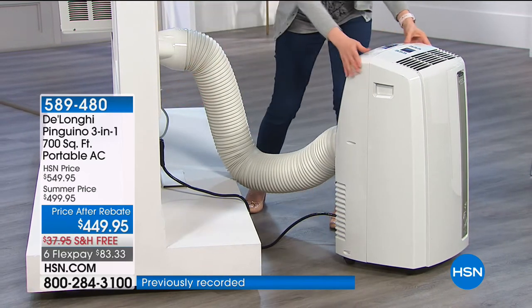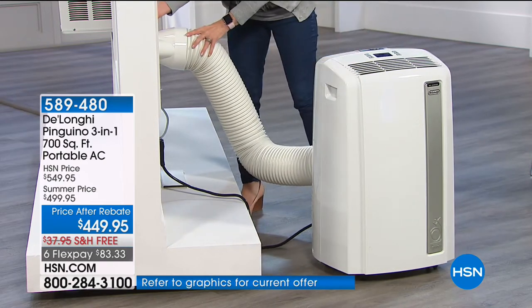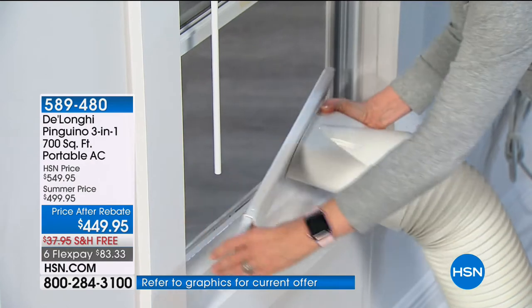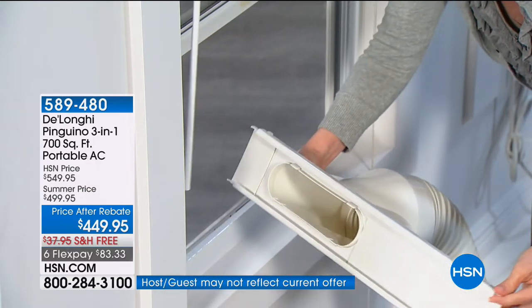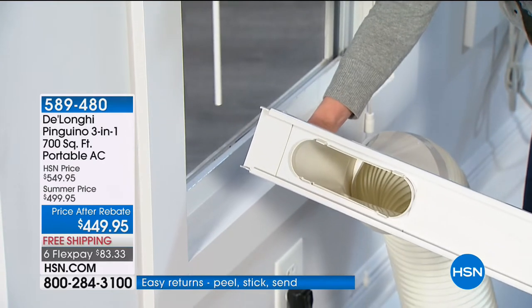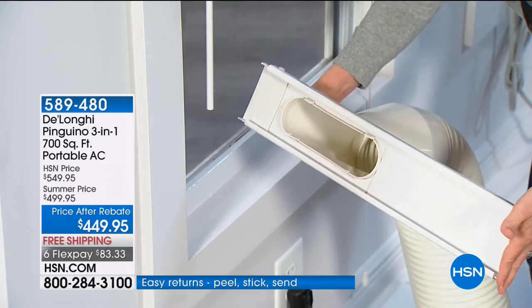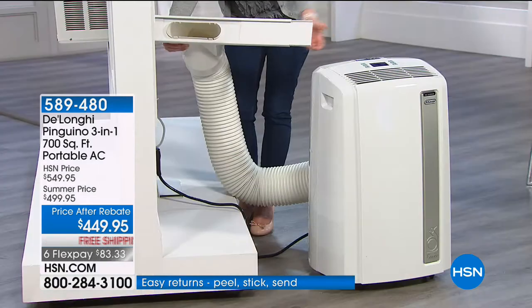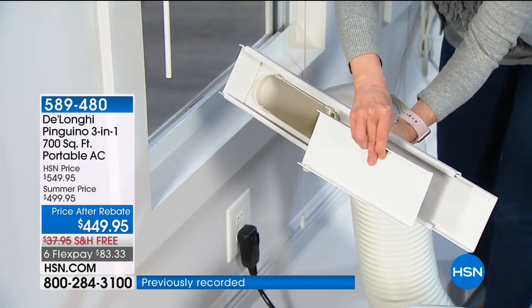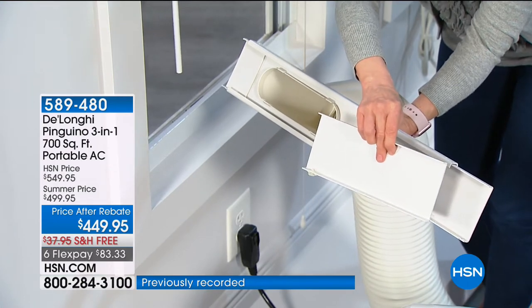You don't have to hire an electrician for this. And check it out. You pop your window up. It fits your windows that go up and down or the kind that slide side to side. You can see this is your adapter right here that expands. So it's adjustable. And it fits 20 inches up to 38. And then you get an additional 10-inch bracket, so it's all the way up to 48 inches.